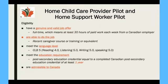and you must be admissible to Canada. So no criminal offense or misrepresentation. Misrepresentation would be something like submitting an application but not including everyone in it, such as your spouse, your brother or sister, or your children, or the documents you provided were not authentic or real.